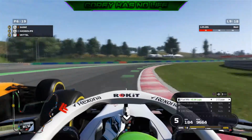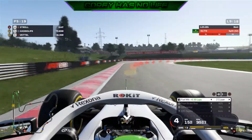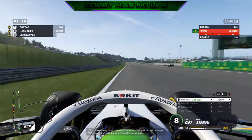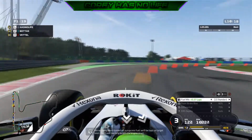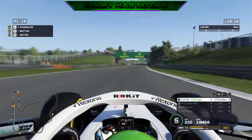Pass, but we're going to make it work. We'll go up to the inside of... Gap to car in front is 3.0 seconds. And now we pretty much burned up our excess fuel. We'll be back on target soon. Don't wait too long to turn the engine down. We get around him very quickly there. We don't want to get caught up behind.